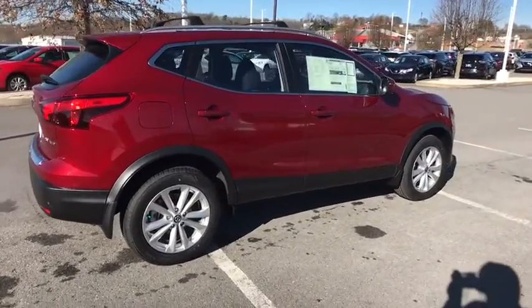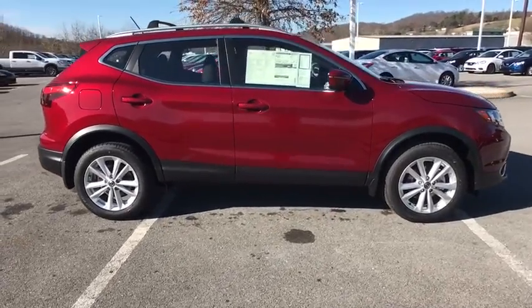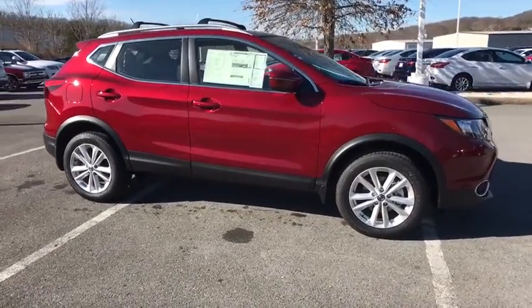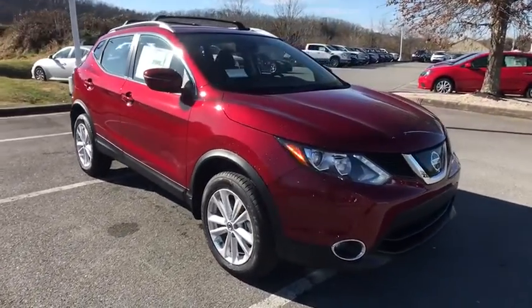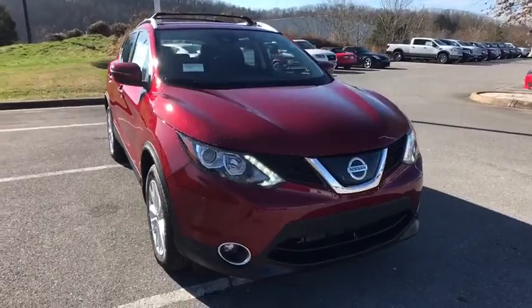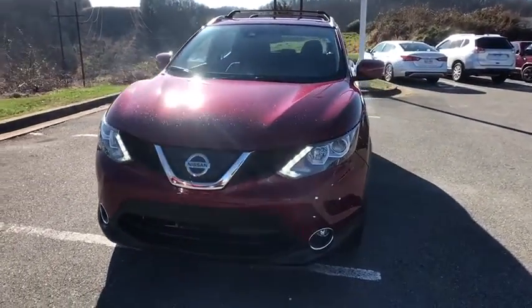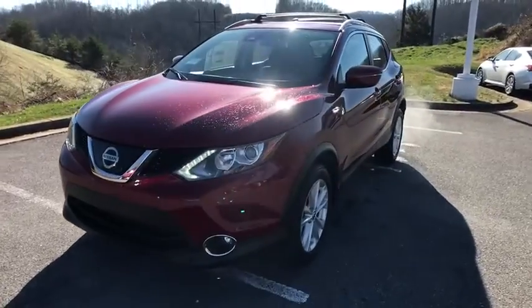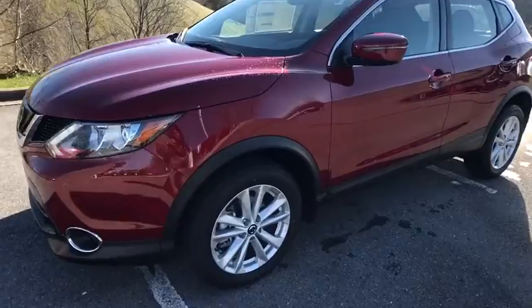Traction control, dual airbags, air conditioning front, power steering, alloy wheels, four-wheel disc brakes, power windows, security system, fog lights, CD player, trip computer, rear window defroster, electronic stability control, panic alarm, brake assist, remote keyless entry, overhead console, tachometer, tilt steering wheel. This isn't just a vehicle, it's an experience.